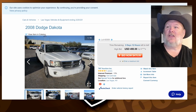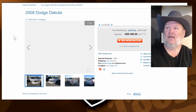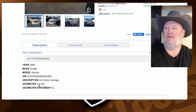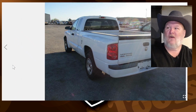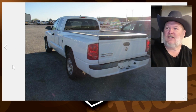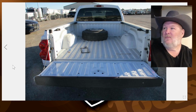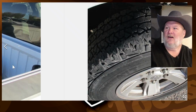Here we go. This is another one I'm interested in. Dodge Dakota 2008. Currently at 450. Is it still at 450? Still at 450. Now this thing, look at this. We're looking at a 4x4. It says it has body damage. Dakota's again a little small for me, but the boy, he likes his small trucks, and I don't know. That's looking pretty good. Again, oh, that's got a spare on it.